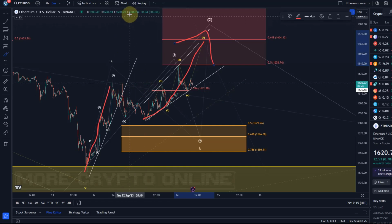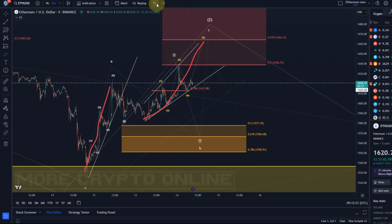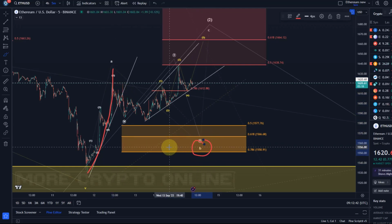However, to complete this C wave in an A, B, C structure, we need one more high in the yellow micro count. So it is very much possible that this was the A wave. That's currently the expectation. And then we need to think about what's going on here. First of all, it is possible that the B wave is still unfolding. This is what we've been talking about the last few days.